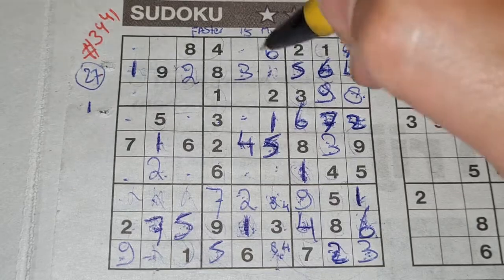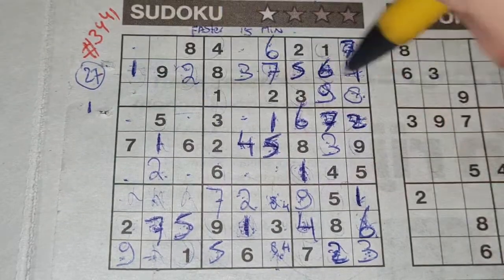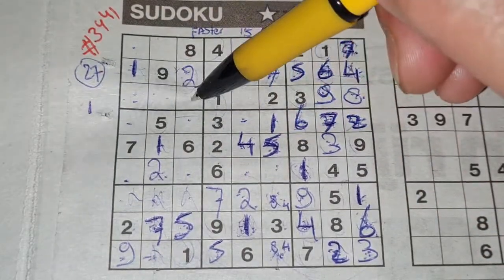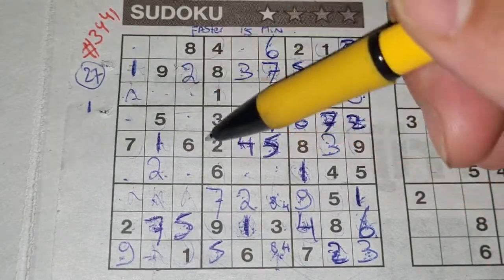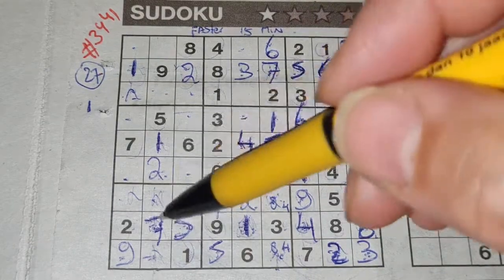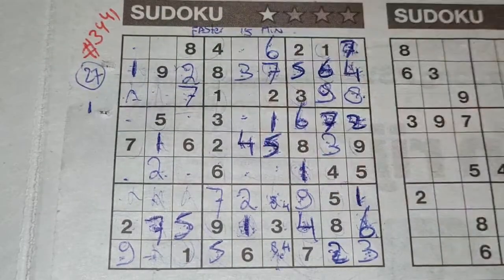The 7 is missing. 7 in this row, 7 in the second row. So in the third row, the only 3 places for the 7s will be here, or there. We see there 7. No 7 there. Here are 7. No 7 there. The only place for the 7 should be there.